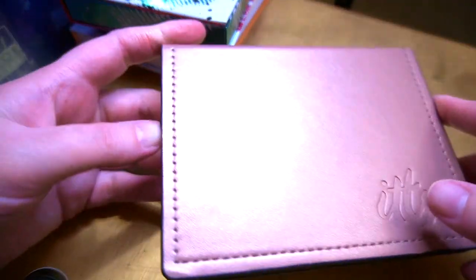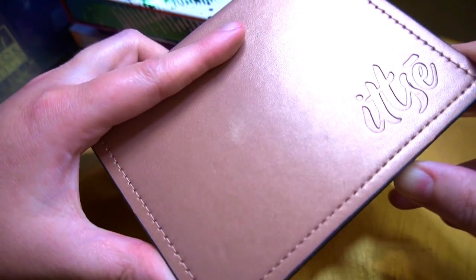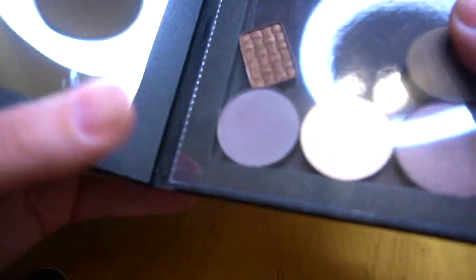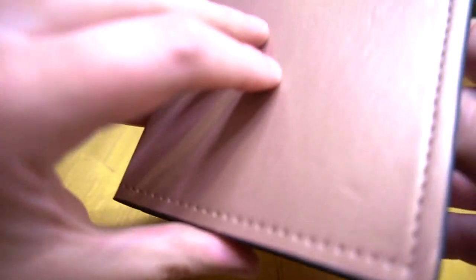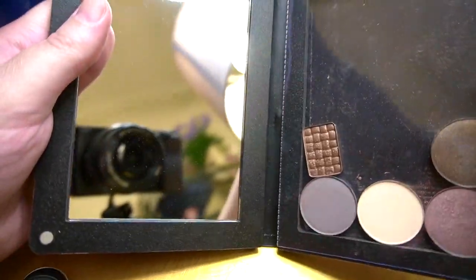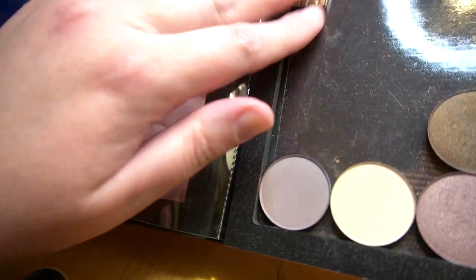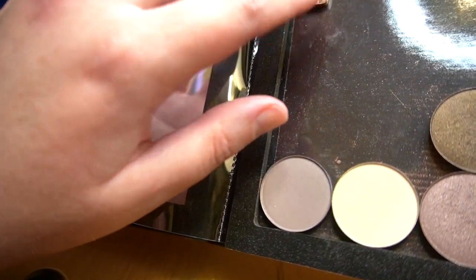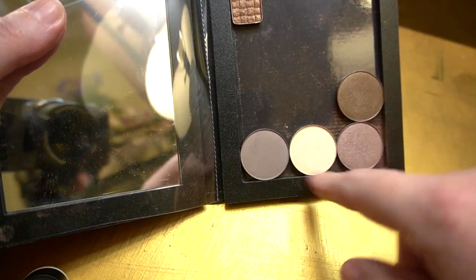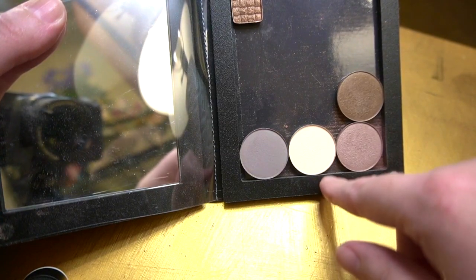All right, so this is a Z palette, a magnetic palette that came in some subscription box, I can't remember, but it came with some eyeshadows. I'm definitely keeping the actual packaging so that I can put things that I do depot. But this eyeshadow is not from that. I can't remember the brand, but I do like that eyeshadow. The ones that came with it, though, I'm not too impressed by.